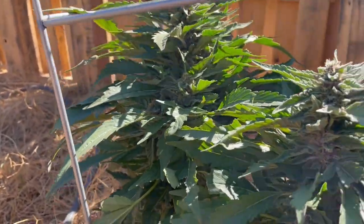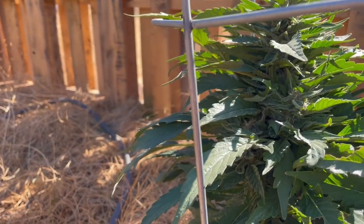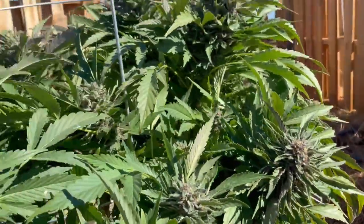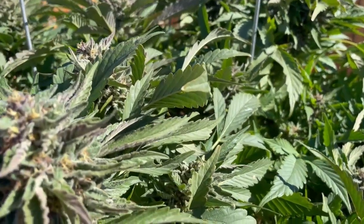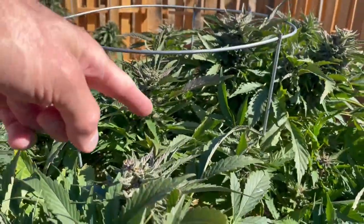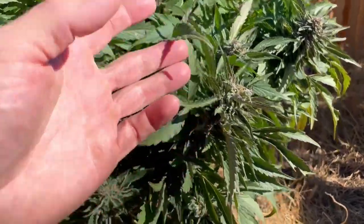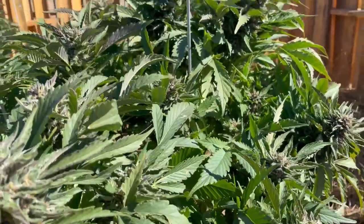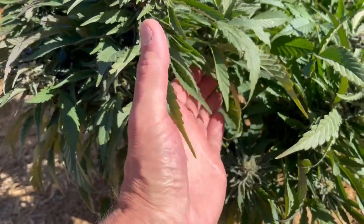I don't know if the bugs are getting into the buds and laying eggs, and then those eggs are gonna hatch and the buds are gonna be full of larvae. I did find a caterpillar in here yesterday. I'm not quite sure how that happened, because it was up in here. And there's been a lot of stuff munching on the leaves, which I think to a certain extent is actually a good thing.